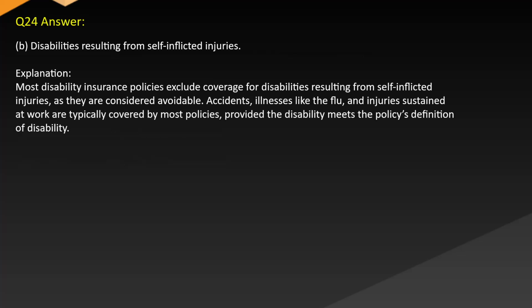Answer: B. Disabilities resulting from self-inflicted injuries. Explanation: most disability insurance policies exclude coverage for disabilities resulting from self-inflicted injuries, as they are considered avoidable. Accidents, illnesses like the flu, and injuries sustained at work are typically covered by most policies, provided the disability meets the policy's definition of disability.